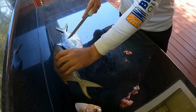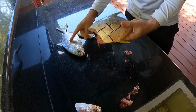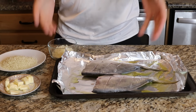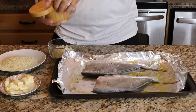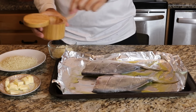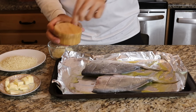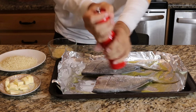That's it. That's really all we got to do right here. And we're going to wash this guy off. We're going to do the same thing to this other one and we'll be ready to cook. So I'm about to show you guys what has been haunting me all week with this pompano. And if you saw my last video, you're going to know what I'm talking about. So we're just going to start off and salt and pepper this fish on both sides.